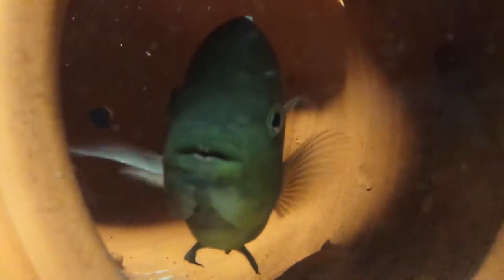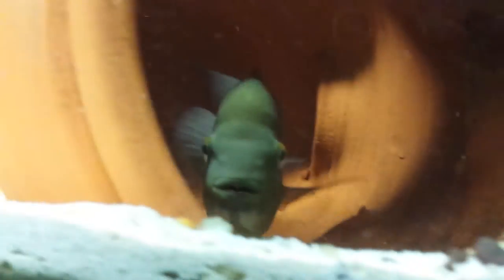Also, as we check out my female Chancho from Lake Apoyo, this is sand coming up as she swims very aggressively towards the camera lens because I believe she's laying eggs right in the back of this flower pot. But I have no male in here to fertilize them.